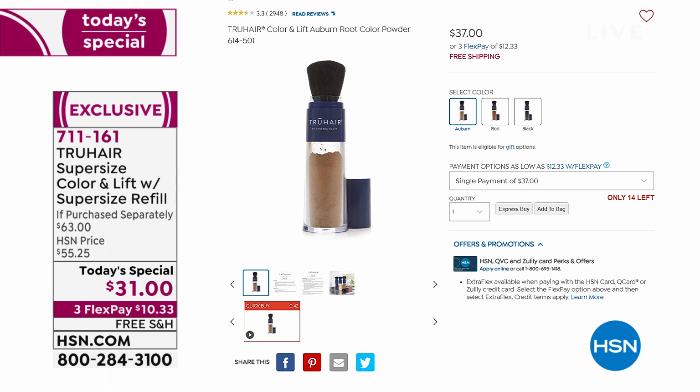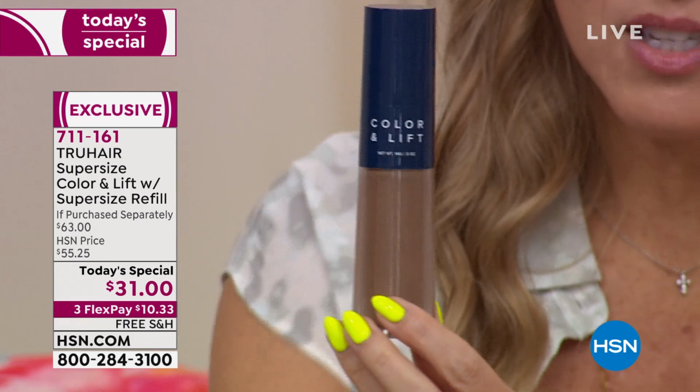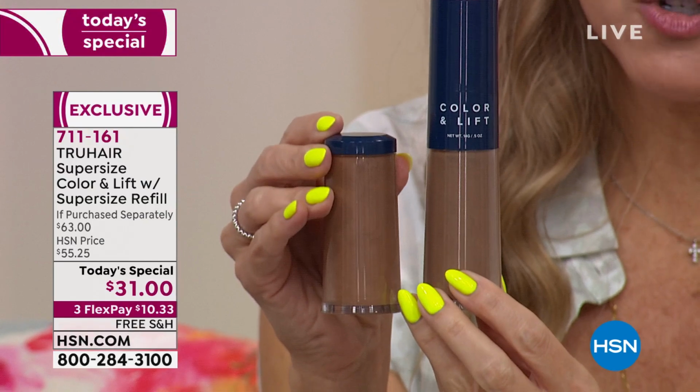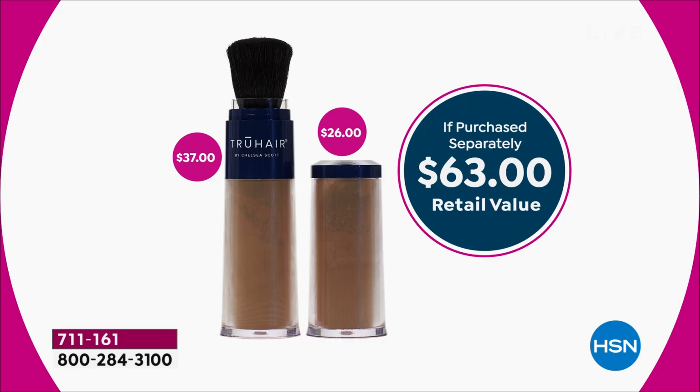What we're doing today and today only, for $6 less than you can buy the supersize, we're actually gonna give you a supersize refill in the color of your choice. So all you do is you take the brush off this one, you pop it on the refill. This is gonna give you a year's worth of the concealing and the covering over the roots and the grays that you want. If you break it down, it's a $63 value, but you don't need to worry about this because we only do this one time a year. We're giving you more than 50% off. You've got FlexPay to get it home and try it.